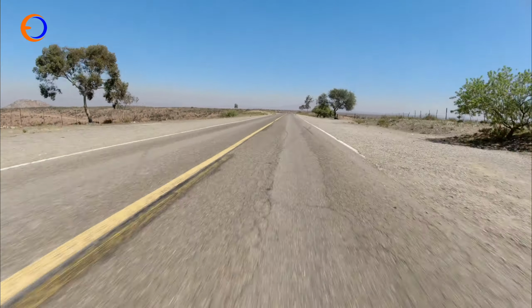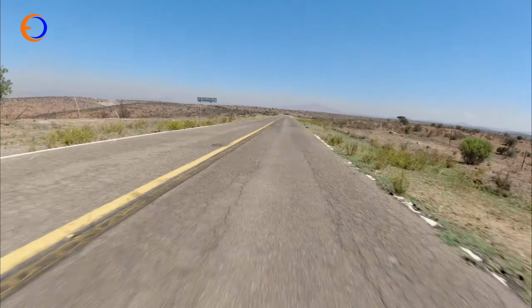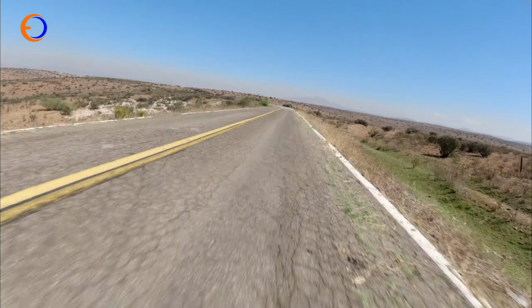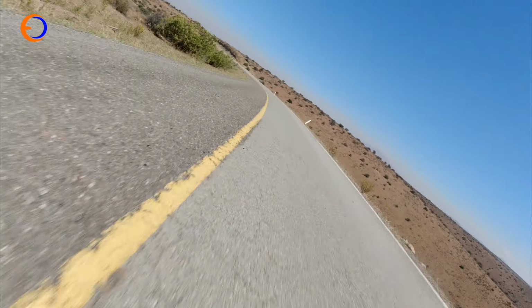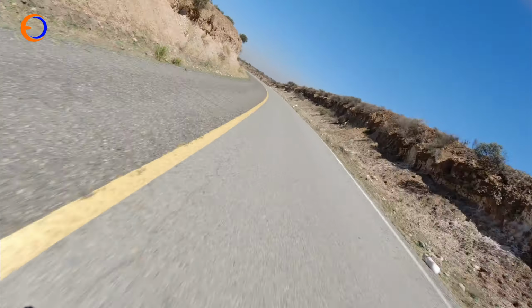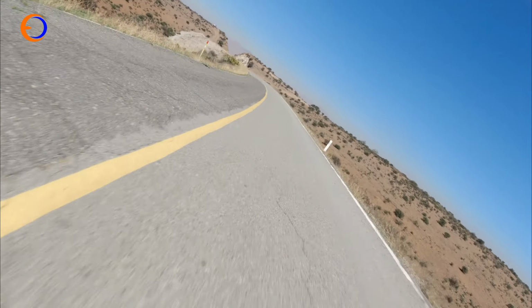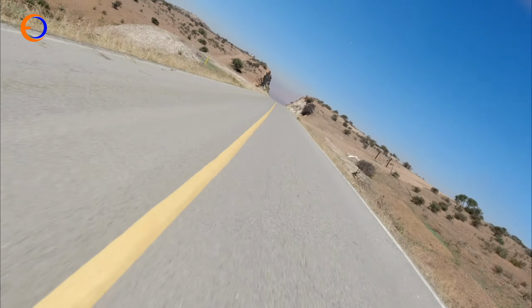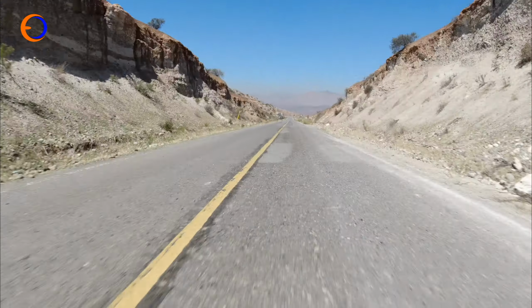So past the elevation sign, this is the peak of the circuit where the locals do a bit of drag racing by the looks of it. This next left-hander goes on for ages. Normally I would cut across the yellow line and get right into the left hand side for a really tight apex, but the surface is better on the right hand side, so I'm staying wide as long as I can. I'm right over near the yellow line, but I'm staying just wide of it.